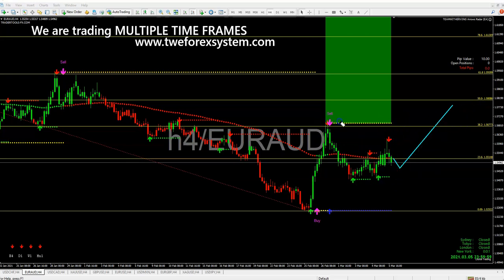Because there's no lie, guys. Whatever I'm telling you right now, it is what it is. But please pay close attention to the radar. The radar here is still giving us a sell indication. Look at that: sell, sell, sell, and a sell.